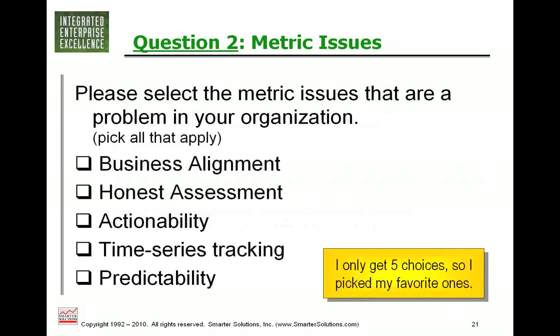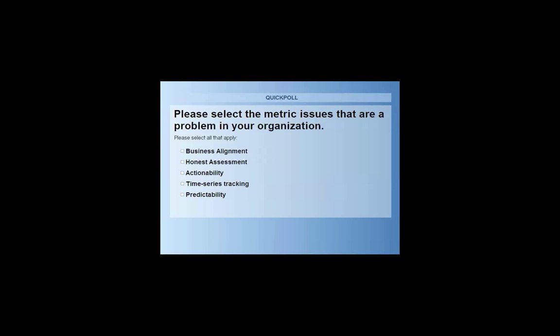Another question here for you to answer on. Our interface only gives us 5 answers to choose from. So pick all that apply. Pick my 5 favorite out of that list. I want you to pick the ones you think are most important. So please click on it with your little mouse. There we go. We're getting some people to. Which are most important?